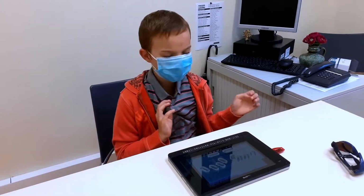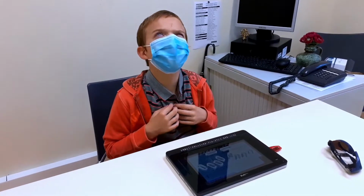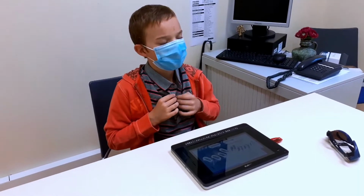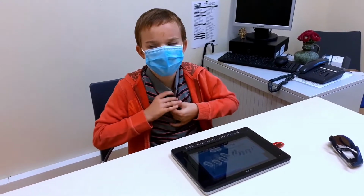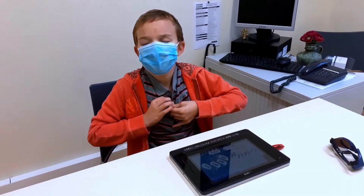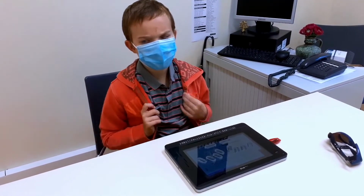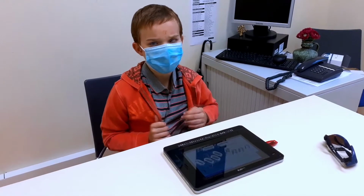And now, how do you use this tablet? How do teachers know what you write, what you do on the tablet? I have the tablet, and I have the keyboard too. I do my work and I save it on the USB thumb drive in the text format, and I give the thumb drive to my teachers. Can you save in text only? No, in other formats too.